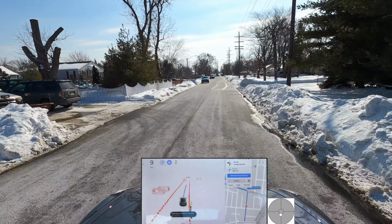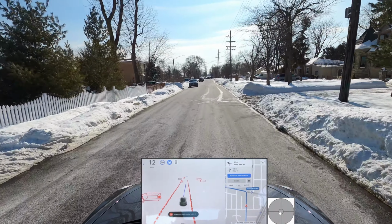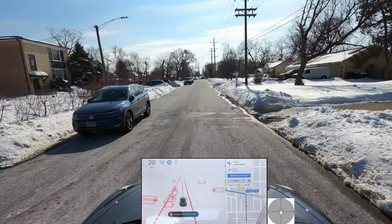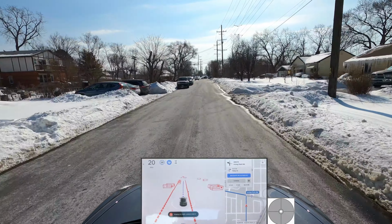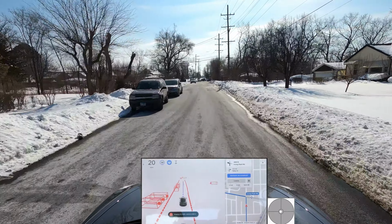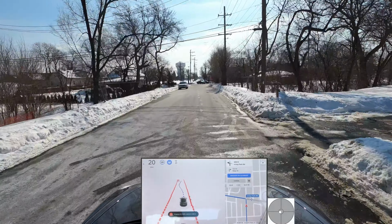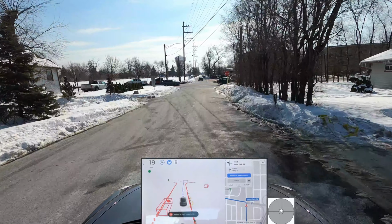When you see that blue steering wheel in the top left of the screen, that means that the FSD is engaged. If it turns gray, that means that I'm driving manually. Also, to note, the steering wheel is actually reflecting how the wheels are reacting. So if it turns left, you'll see that blue steering wheel turning left.